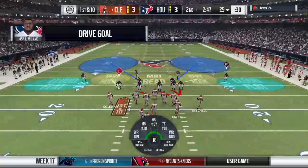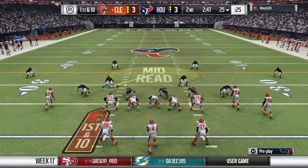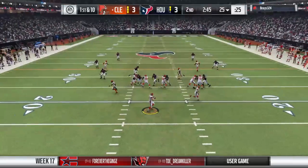I'm with you on that one. Let's just go ahead and be frank about the whole thing. The only one happy about the 3-point? The kicker. Exactly. You put it through the post. That's going to help him in contract.